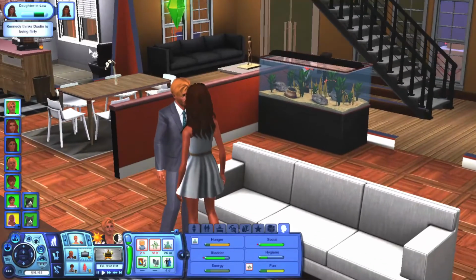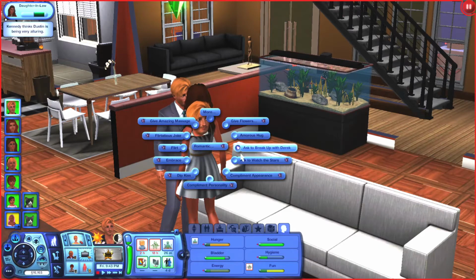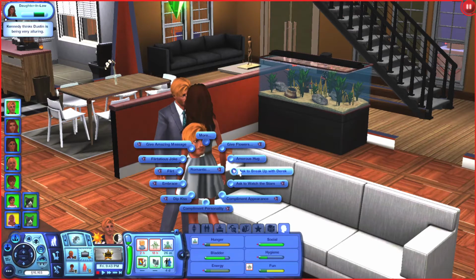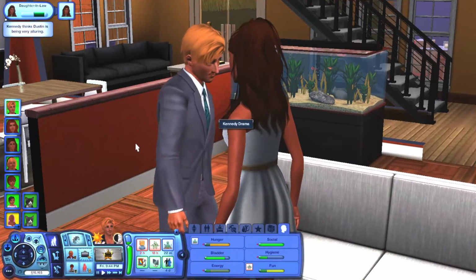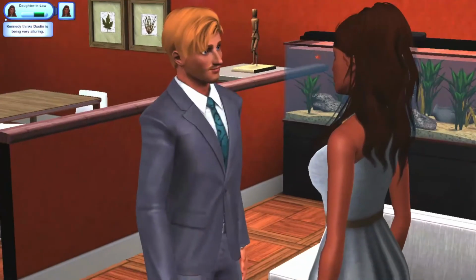But here we go. I think this is, yes, the last piece we needed. We're going to come here and ask her to break up with Derek. I was so nervous at this point because I genuinely had no idea what was going to happen. I didn't know if she was going to say yes. I didn't know if she was going to say no. I really had no idea.